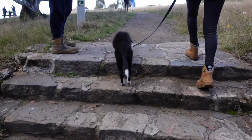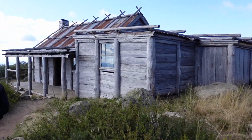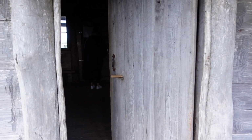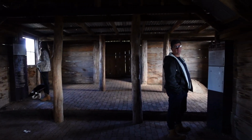Oh, look at that. How cool is it? Yeah, 2006 bush fires. Yeah, it was burnt down.